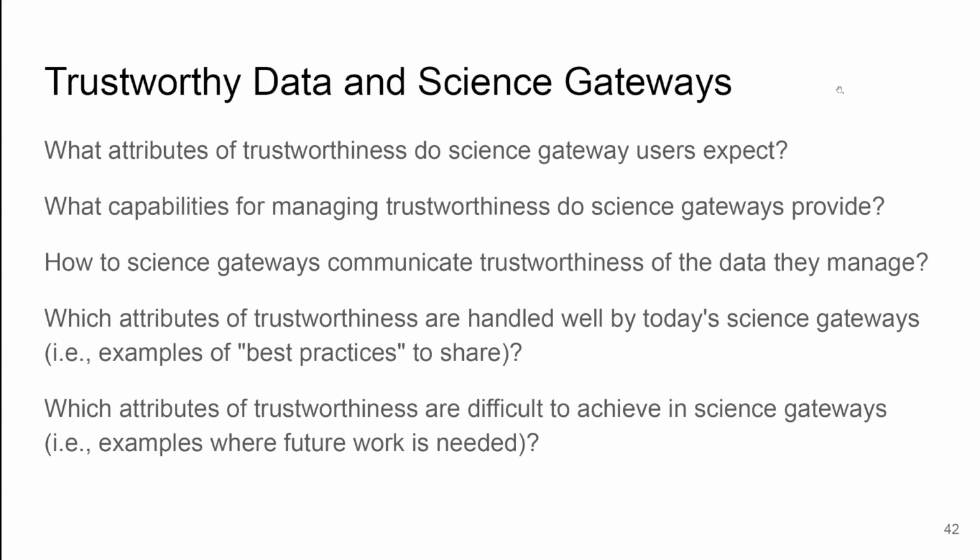And I guess, what's working well? What attributes of trustworthiness are handled well by your science gateways? And are there any attributes of trustworthiness that you're finding difficult to achieve, where maybe the working group could do some more research and provide some more guidance? Any thoughts on any of those questions?